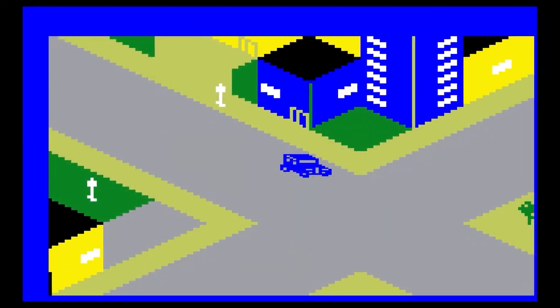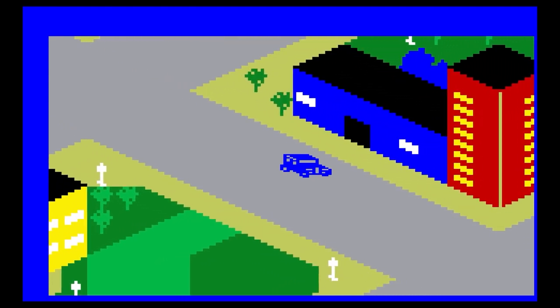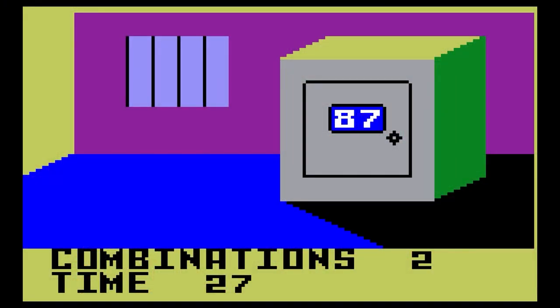The colors in Safecracker are very bright and very vivid. Whether it's the buildings in the map screen, or the cars themselves, or even the borders that are used for help with the navigation, it's done quite well. The same holds true for the safe cracking screen, the screen with the safe. It's perhaps a bit too colorful, but it's very clear in being able to see what you need to see to properly pick that lock. Overall, I'm going to say that the graphics, especially with the isometric point of view, are very good in Safecracker.